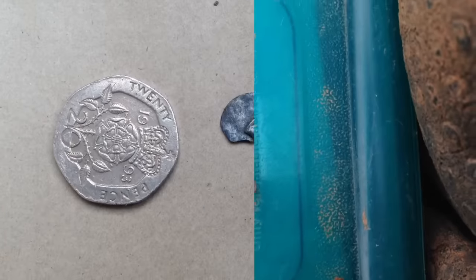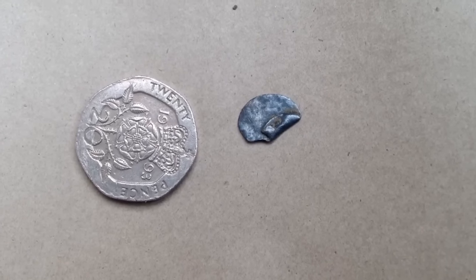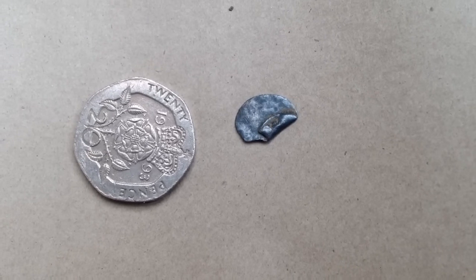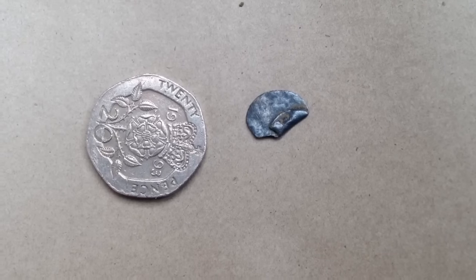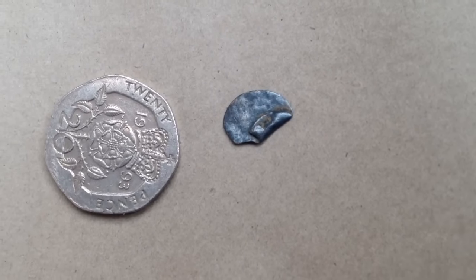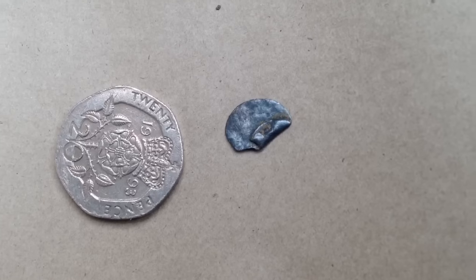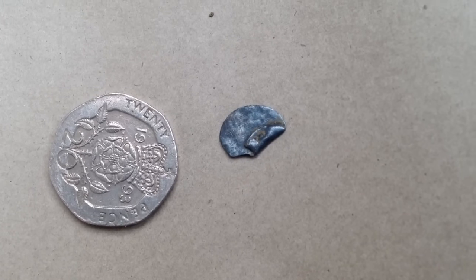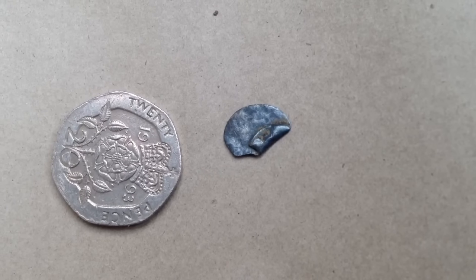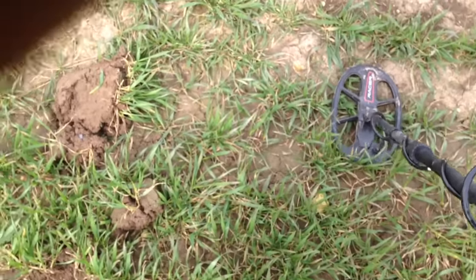Happy days, kids. Okay, guys, I've just come into my car for a minute to show you this part of a very small hammered coin. For those who aren't from England, that 20 pence piece is only about the size of a cent, or an English small penny. So you can see this is a very tiny, maybe half a hammered coin, possibly a cut half of a small hammered coin. I'm going to go back and put it in the clod now and show you the audio and the signals. Okay, guys, I'm going to swing it over that half a hammered.